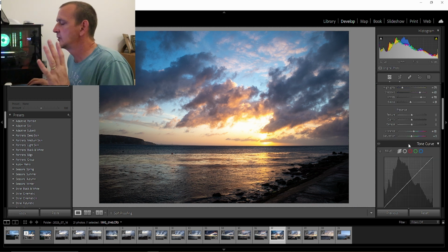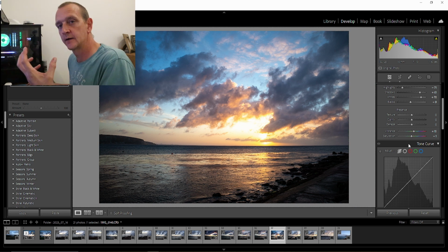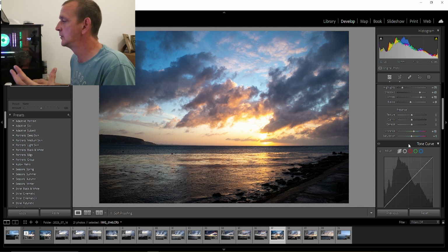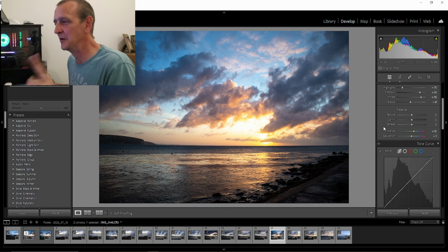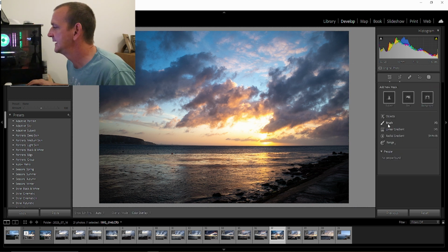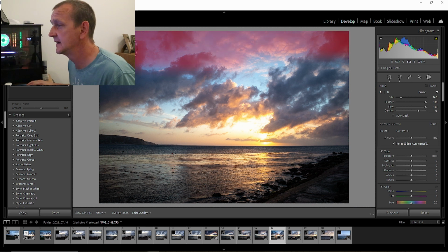Now I'm going to move on to something that I always do when doing the sunrises. I really like the sky just to pop out that little bit more, and I do this using clarity. Some people are going to disagree with me on this, but it does bring it out a little bit. So I'm going to use the masking tool on this one and onto the brush, and we're going to do that area. Just quickly get the mask in.